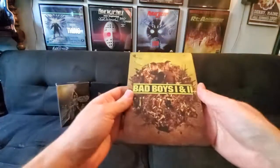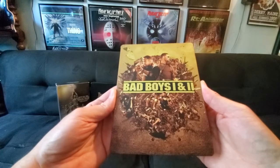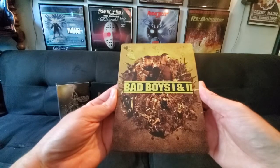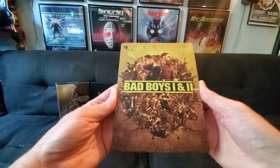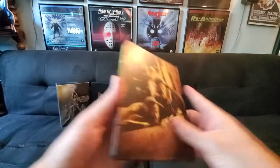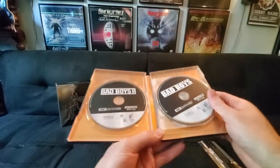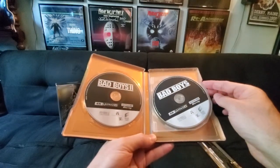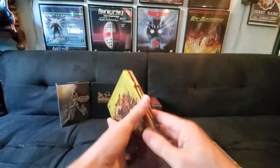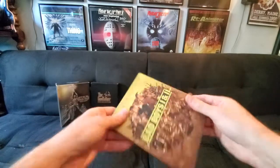Next one up is a Steelbook, Bad Boys 1 and 2. Picked this up at Best Buy about a year or so ago. I also have part 3, Bad Boys for Life, on Blu-ray, on 4K as well, Steelbook. And this is a 4K Steelbook. As you know, I always keep these. So this is 1 and 2 on 4K, and then the first 2 again on Blu-ray. Not much to it, but it's nice to have in one set.